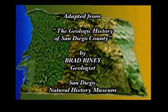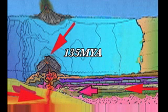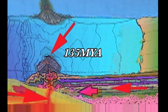The geologic history of San Diego County is based upon the pamphlet by that name, done by Brad Riney. 135 million years ago, the county was underwater and was to the west of what today is Sonora, Mexico. On the planet, we were 130 miles southeast of present San Diego. The Farallon tectonic ocean plate was moving east and going under the North American plate.